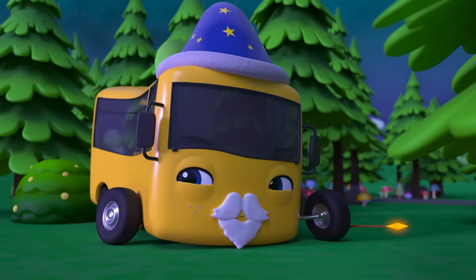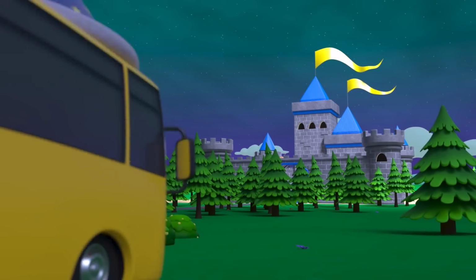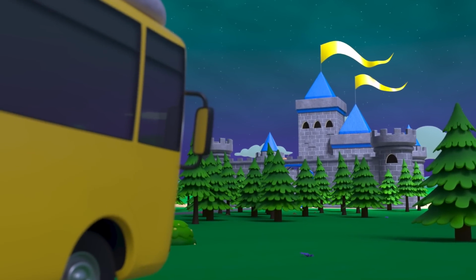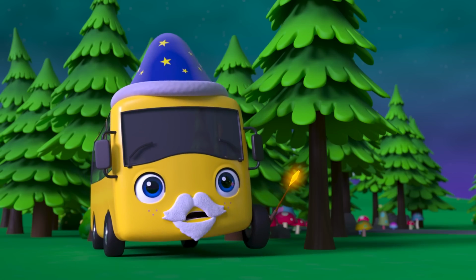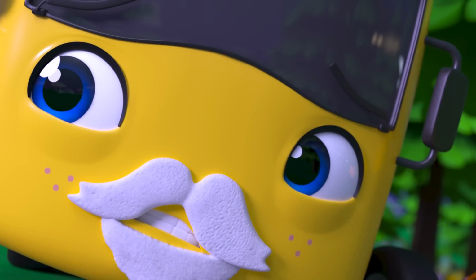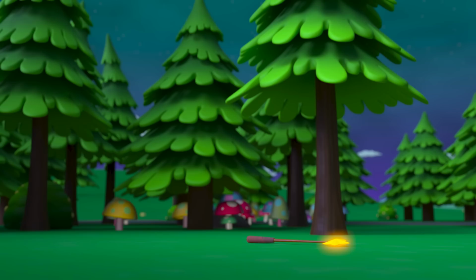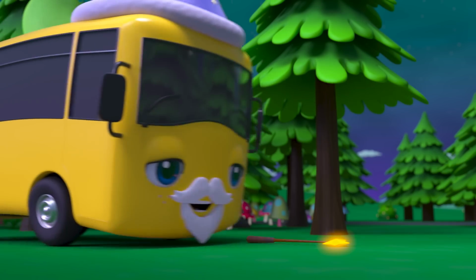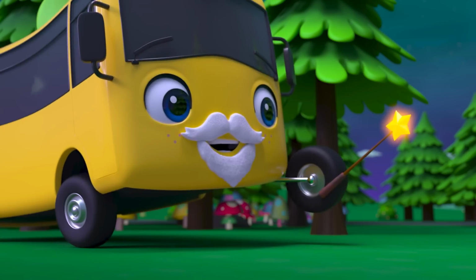Buster the Brave Wizard went on an adventure. He had to find all the magic gems. There must be gems in that castle. They're guarded by a monster. This wizard must be very brave, Dad. The wizard was the bravest of all, Buster!